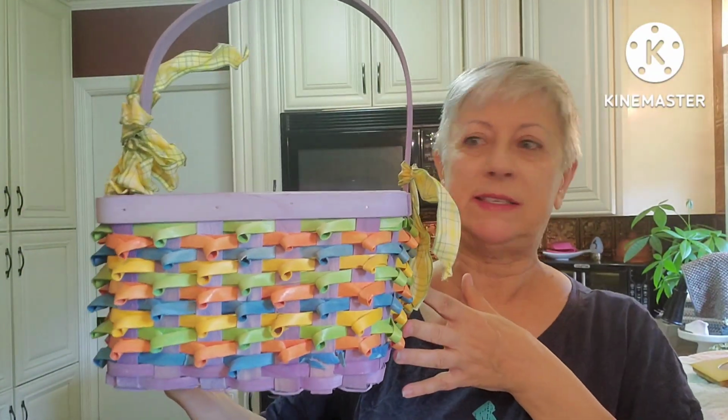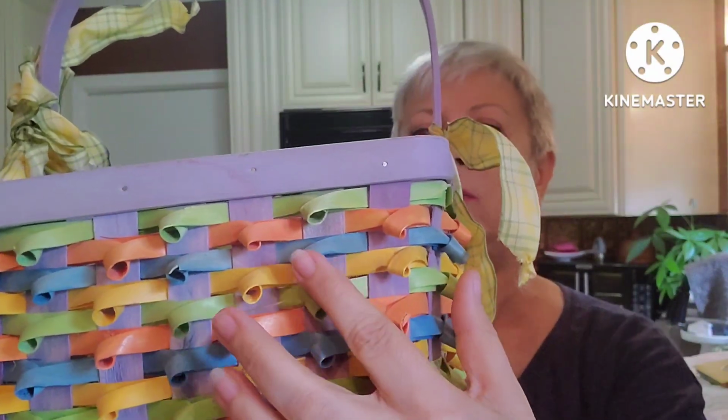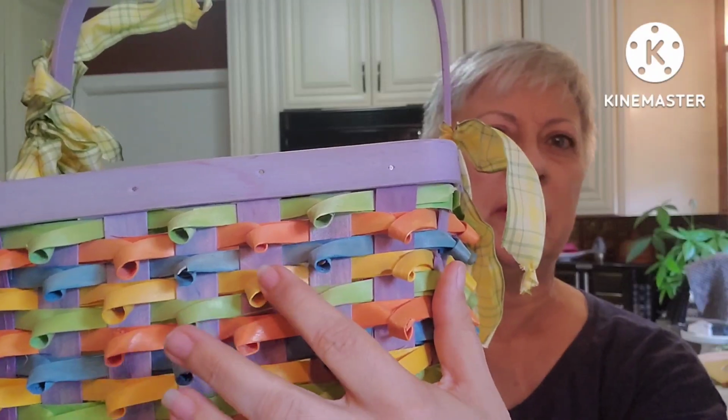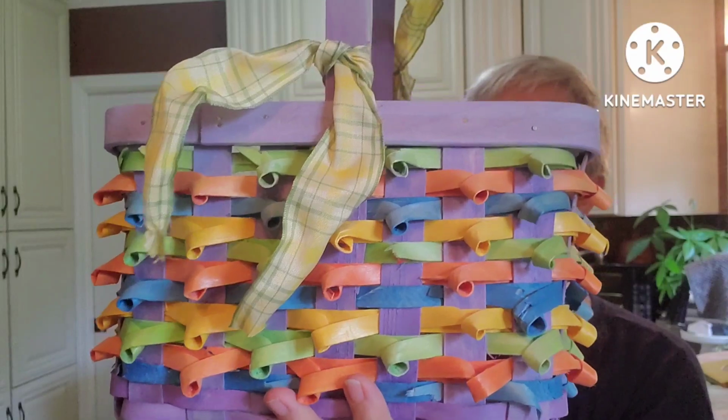And then my friend Magda found this beautiful basket. Look at the colors in here and the twisted, I don't even know what this is made of. It's some kind of very thin wood, but the twist in it is really pretty, I thought.